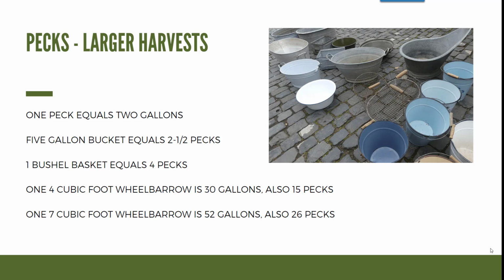So since 1 peck is 2 gallons, you go on up. A 5 gallon bucket would be the same as, again, it's half, so 2.5 pecks. A bushel basket is the same as 4 pecks. If you had a small wheelbarrow, an average of about 4 cubic feet, that's the same as 30 gallons, which is 15 pecks.